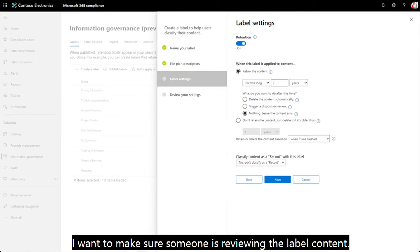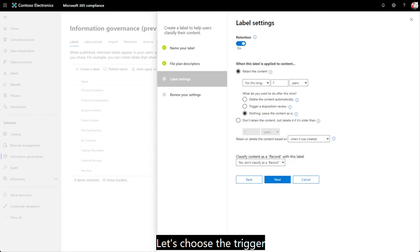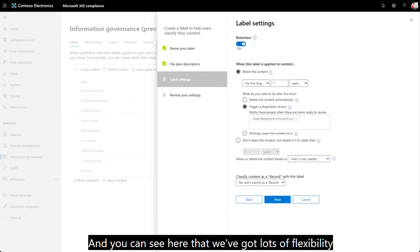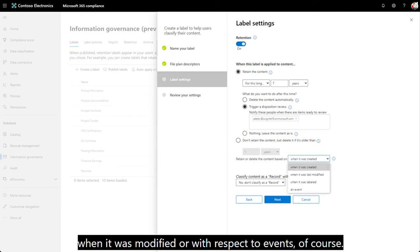Now that I've named my label, I want to make sure someone is reviewing the labeled content. So we're going to trigger a disposition review. Let's choose the trigger a disposition review option right here. Let's add in a reviewer, and we can use a delta. You can see here that we've got lots of flexibility around how to trigger retention, be it around when an artifact is created, when it was modified, or with respect to events, of course.